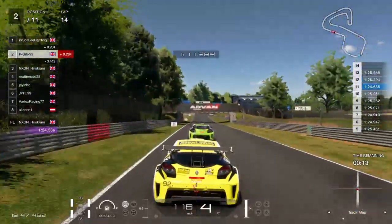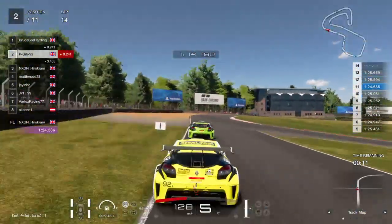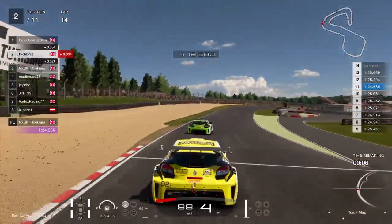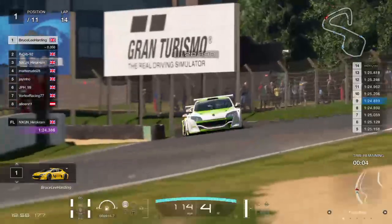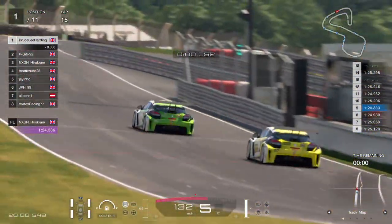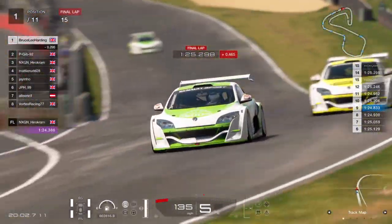So here we go then. One final corner left. Time on the right hand side. You watch that for now. 10 seconds to go. Will they make it to the line for one last lap? It's going to be exceptionally close. Bruce Lee's going to come towards the line. Will he take the race win? No, he doesn't. There's one more lap to go.